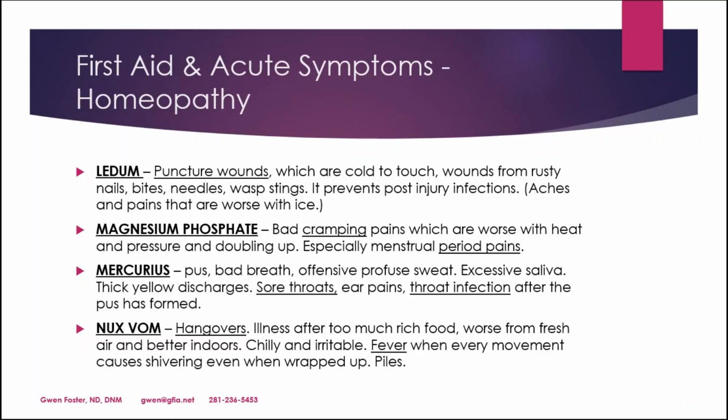Nux vomica can be like, you go out and have a really rich meal, like a ribeye and a baked potato and wine and dessert, and then you feel awful. Hangover is not just alcohol hangover. There can be a food hangover. You had too much sugar, stuff like that, and you wake up the next day just feeling bad. Nux vomica is considered the remedy for the ailments of modern life, which is too much coffee, too much wine, too much rich foods, fatty foods, stuff like that. Overindulgence, basically.